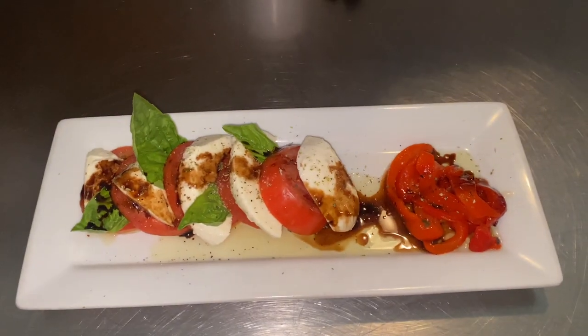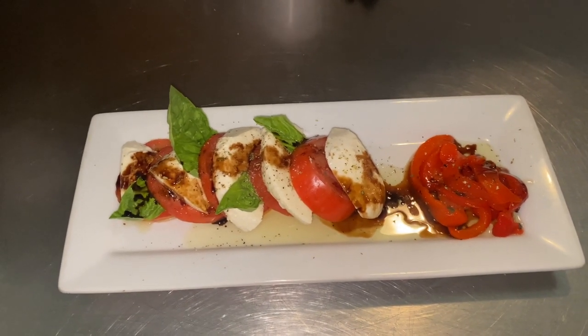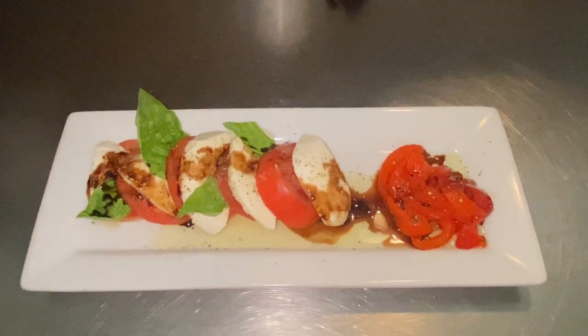This is the caprese salad, so it comes with mozzarella cheese, tomatoes, and basil. I think that's basil. And then a balsamic reduction. It's super good.